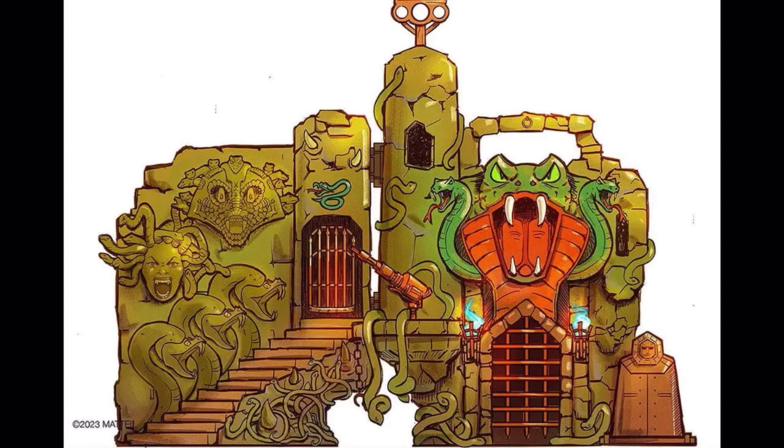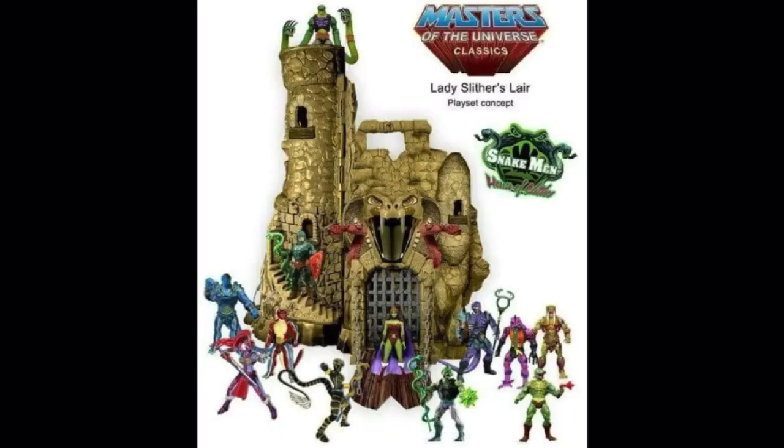So let's get right into the very first choice that Mattel offered, and this is the Snake Lair. This, of course, is based on some of that concept art, or concept mock-up, from Masters of the Universe Classic. At that time, it was referred to as Lady Slither's lair, and was definitely meant to be her abode.